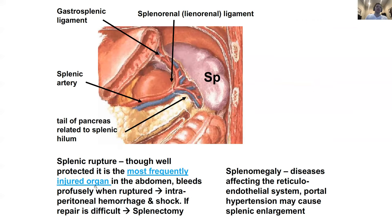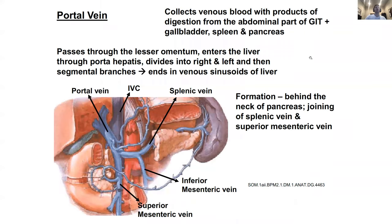And because of where it lies, on the left side, when you get hit in the side, you can actually get splenic rupture. You get tremendous amounts of intraperitoneal bleeding, because I think the spleen stores like a third or a fourth of your blood. It's ridiculous, way more than you'd think. And if there's some sort of disease such as sickle cell, you can get splenomegaly, just because of all those old or defective red blood cells that get caught up.